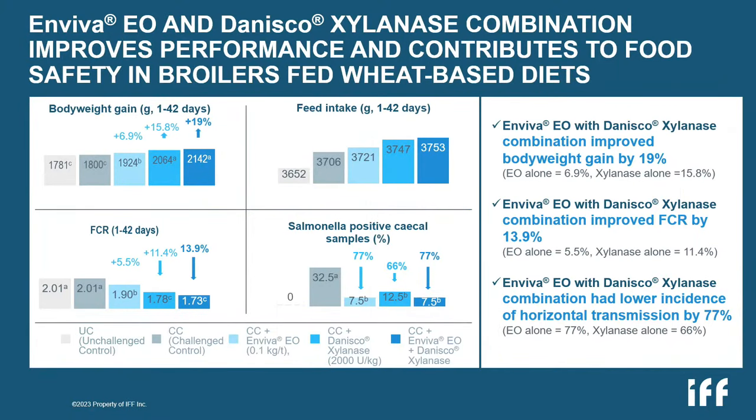We also tried to see the combination of essential oil together with the enzyme. Here on body weight gain at 42 days, we can see a clear improvement, especially with the combination. There is a significant improvement of 19% in body weight gain. The same for the FCR: since body weight gain is improved a lot, the FCR also drops significantly, delivering about 14% FCR improvement.